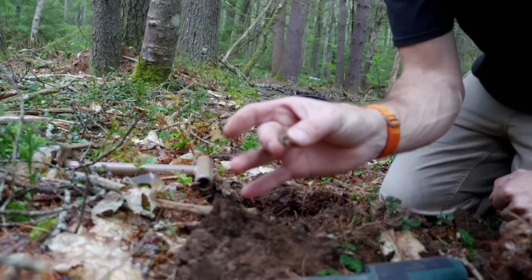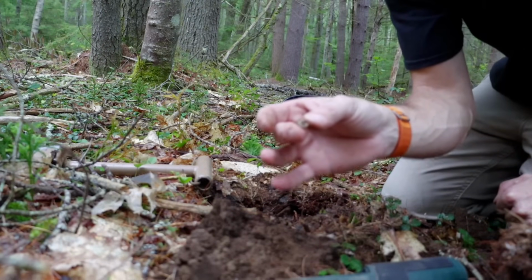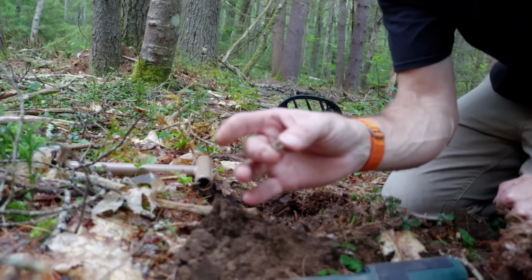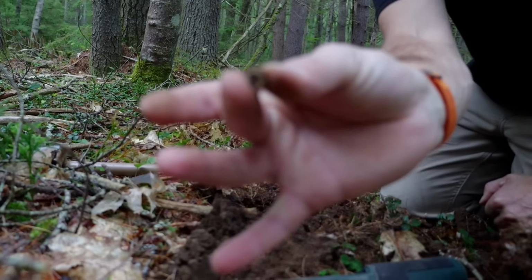Geez, you know, I thought I was finding impacted lead, but I'm starting to think they're those lead nail caps. Oh, the nail caps we find on the other side of the permission. Because this is like the third one I have found that looks like that.